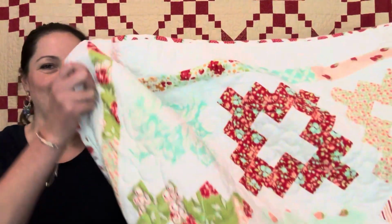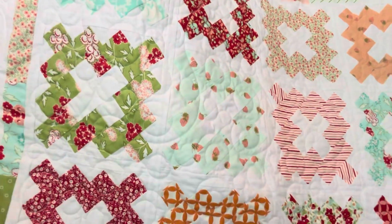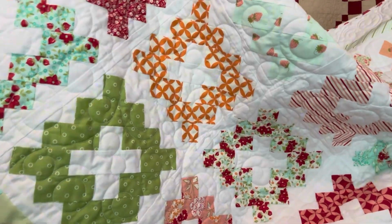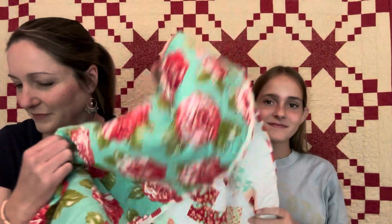Since I've made a few of these frivols, the tins from Moda, I thought I would show you all the ones I've made. I haven't done them all, but I have done a few. First one is Kindred. It is the fabric line Hello Darling by Bonnie and Camille. This is so summery, carefree, just looks very fresh. You want to go outside in it. This is the backing fabric. I was really happy with how that one turned out.